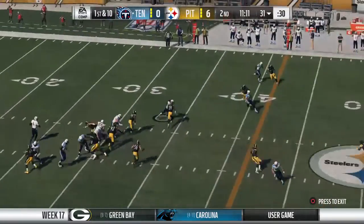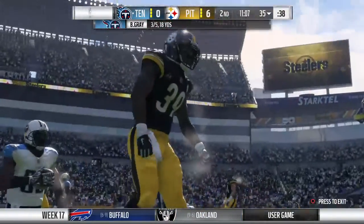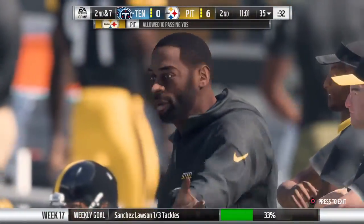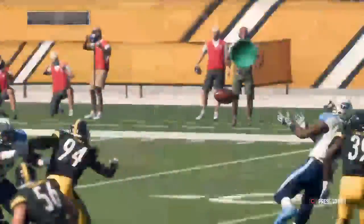Here's Gray on 1st and 10. And it's a short one here, complete to the tight end. The completion good for 3, and it's 2nd down. Not a big window to throw. Coverage wasn't too bad there. Yeah, they had him under wraps pretty well, but somehow able to muscle his way open and catch the ball.